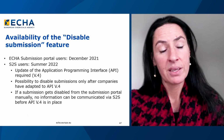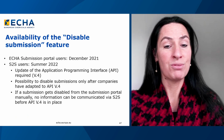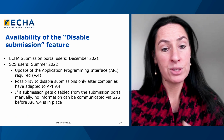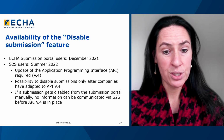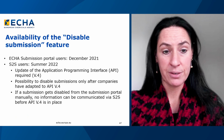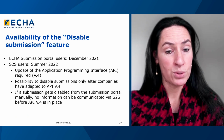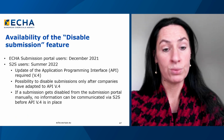And finally, when we talk about when this new feature becomes available, we have to distinguish, because for the ECHA Submission portal users, this feature becomes available in December this year. Whereas for the system-to-system users, this feature becomes available in summer 2022.